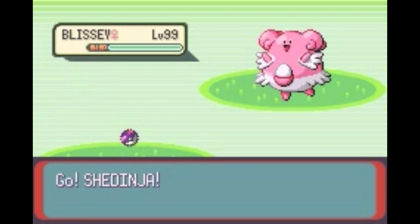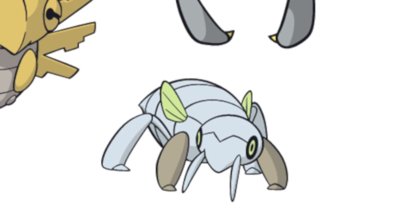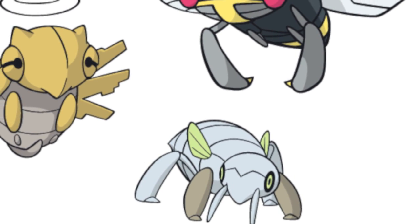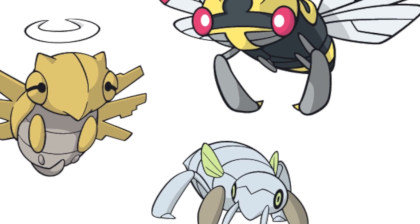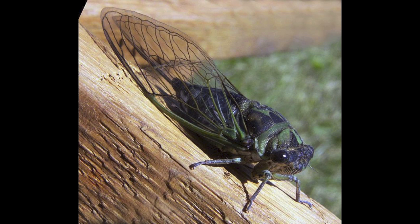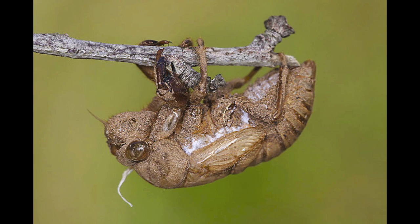Shedinja is a pretty strange and creepy Pokemon. Not only is it acquired by evolving a Nincada into Ninjask with an open slot in your party as well as a spare Pokeball for it to occupy, but it's also essentially a shell or an empty husk. Now, cicadas are a type of insect that when they go through metamorphosis, leave behind an empty shell of skin, and this was probably the inspiration for Nincada and its evolutions. Now, these shells don't reanimate like Shedinja's does, but the concept is still there.